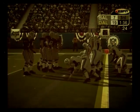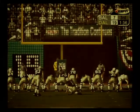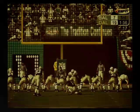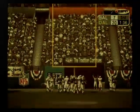Number 83 to attempt the extra point. Number 12, hold. Here's the point after, and it's good.